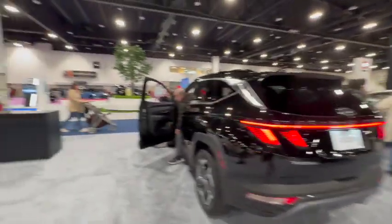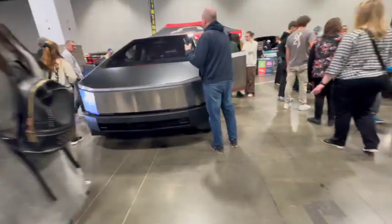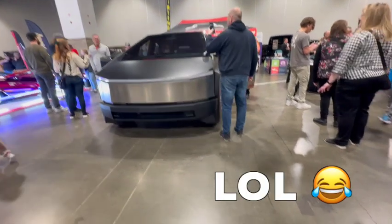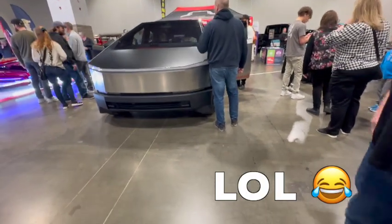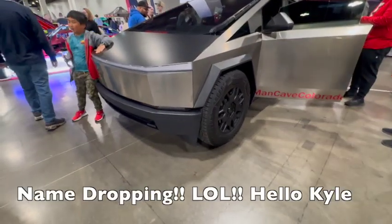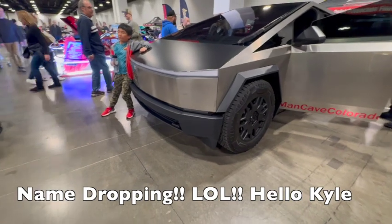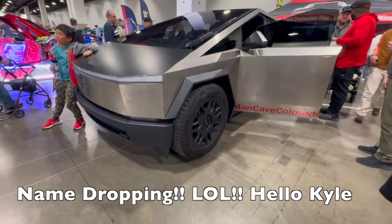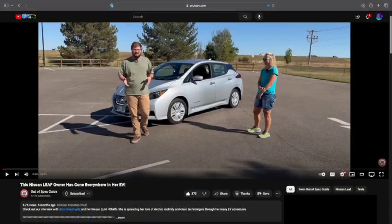Imagine that. How did you get it in here? Just drove it. Did they ask you to come, or how did you figure out how to do it? Kyle, up in Fort Collins. Oh, yeah, I know Kyle. And then we also did a Tesla employee. Oh, cool. So Kyle did my interview. I drive a Nissan Leaf. I do road trips and car trips.